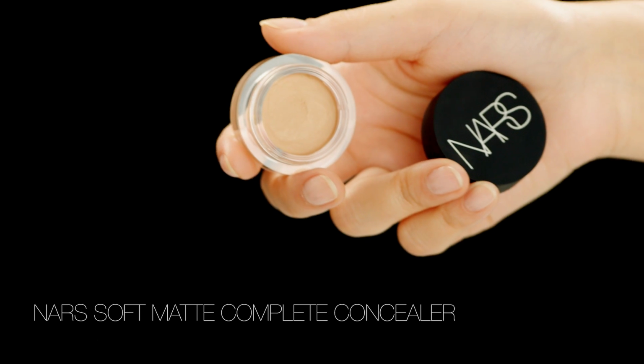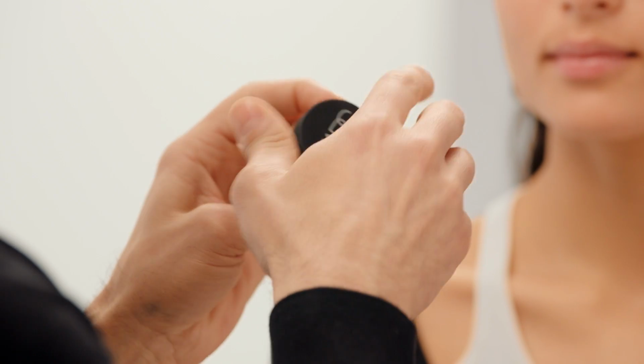Elizabeth has a little bit of redness and some texture on her skin, so the perfect concealer for her is going to be Soft Matte Complete Concealer. Straight from the pot onto my fingertips, I'm going to tap the product on and blend it in every direction, and the warmth of your fingertips will melt it into the skin.